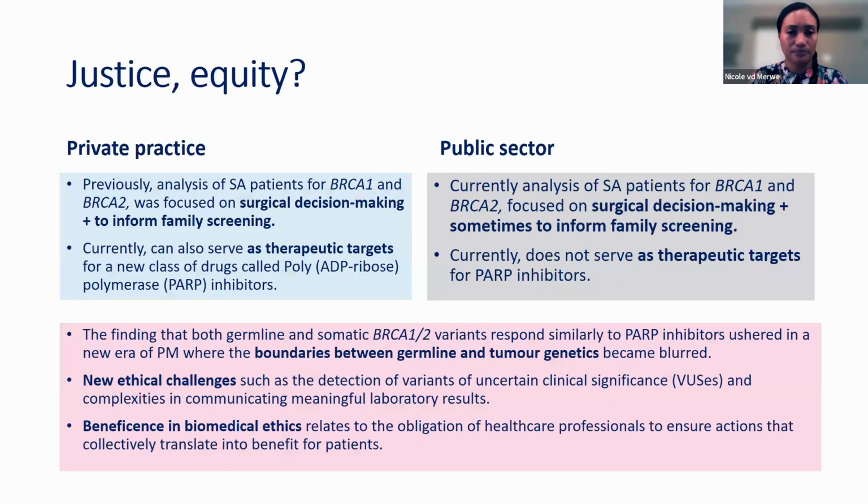So if we look at the current state of testing in breast cancer patients in the context of justice and equity, distributive justice, we look at the private sector compared to the public sector. There is a stark contrast in what is accessible to patients. So in the private sector, previously, the analysis of BRCA1 and 2 was focused on surgical decision-making and to inform family screening. Currently, what we can do with that information is use it to justify the treatment with PARP inhibitors. So we can use it as therapeutic targets.